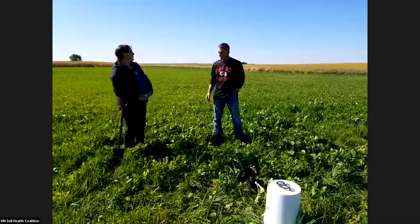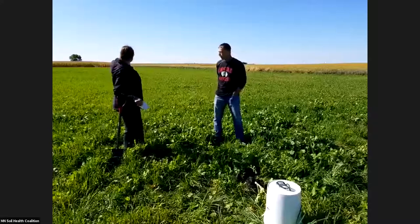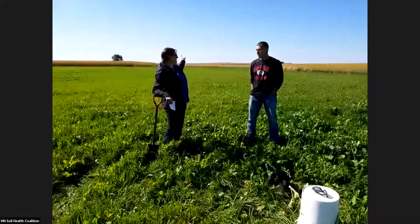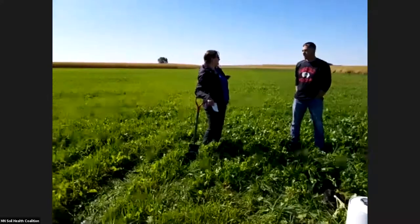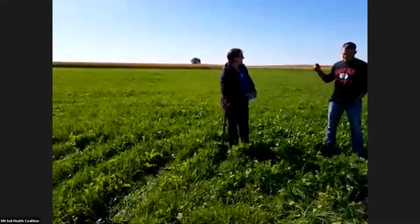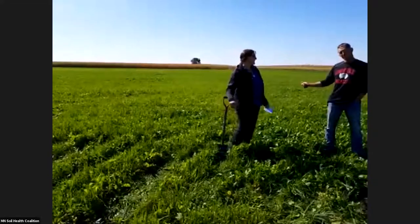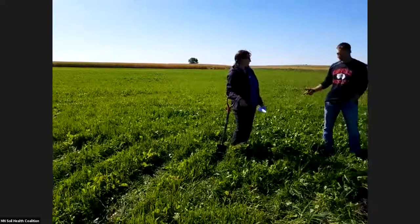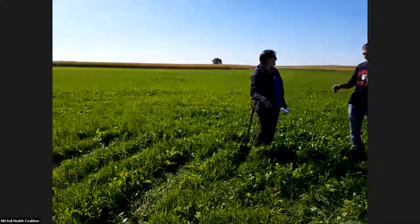So right before we went live, you were telling me about this field behind us. So this was the corn going into the green cover after beans. That was not in the green cover. Oh, okay. That one was sweet corn in 2018 with a cereal rye cover after. In 2019, and it was wet.